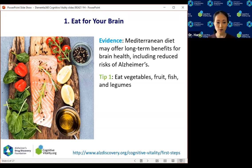So there are lots of different diets out there, but generally, a healthy diet is good for the brain. Characteristics shared by brain healthy diets include high amounts of vegetables and fruits, eating fish and legumes, and also avoiding sweets, processed foods, and red meat may also be protective.